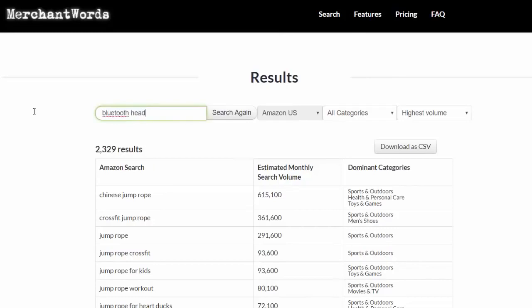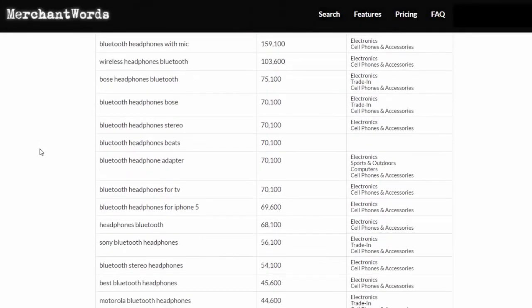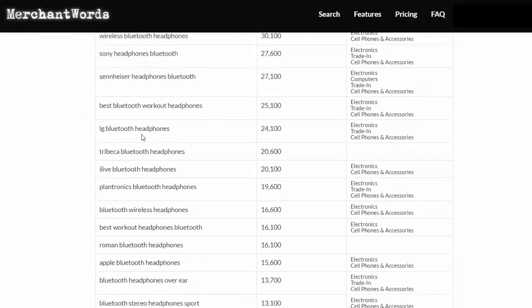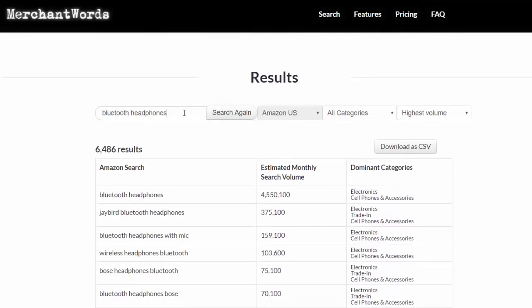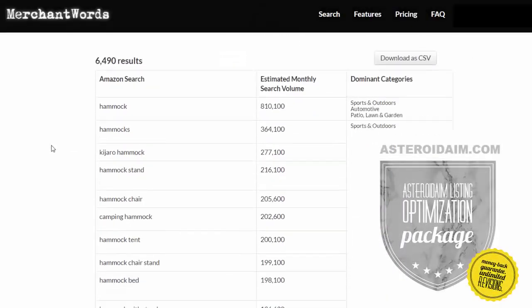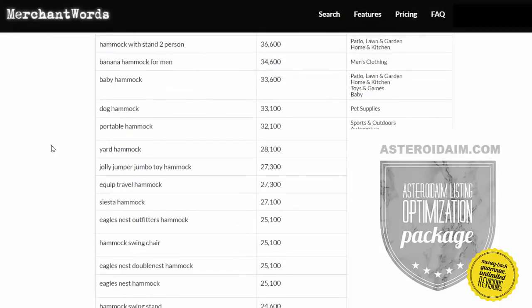For one thing, people Google for information and products, whereas Amazon searches are exclusively for products. For Amazon listing optimization, Merchant Words is stronger data. If at all possible, get the subscription. I have a Merchant Words subscription, so when you buy a listing optimization service from us, you're getting keywords based on both Google and Amazon search volume, not just Google.